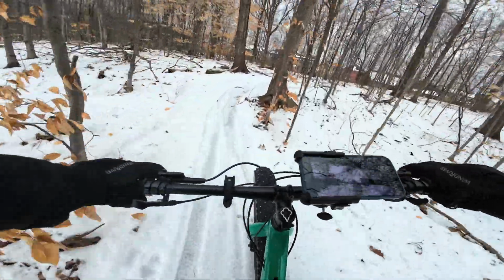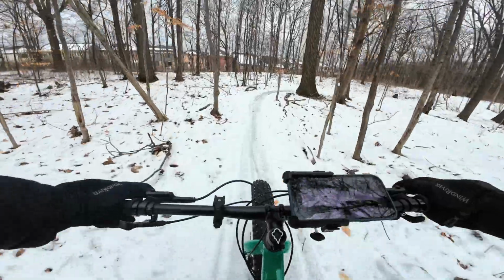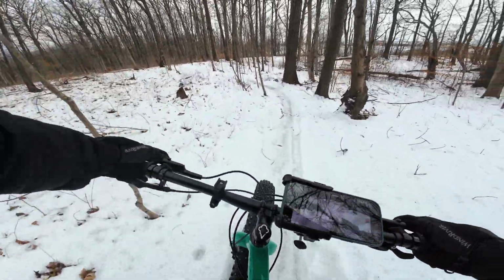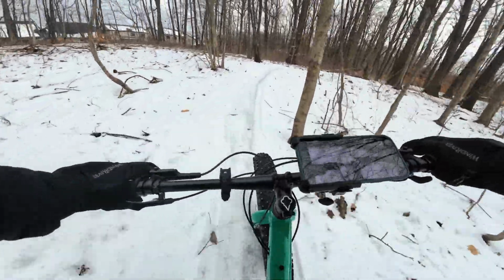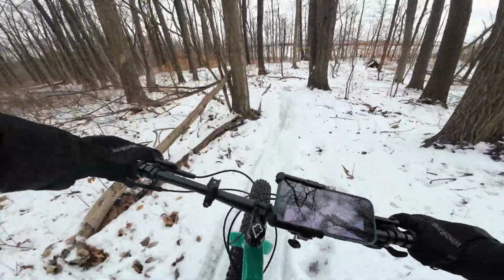Like I said earlier, yeah, we're supposed to be getting some snow, so that'll just improve the experience out here. 100%. Get a coating of snow on the ground, cover up some of this ice, and get floating on some powder.